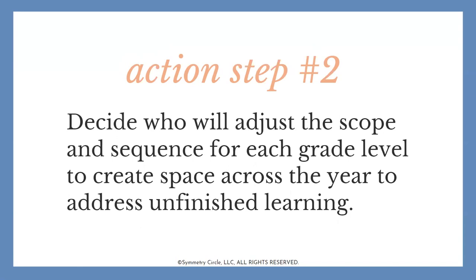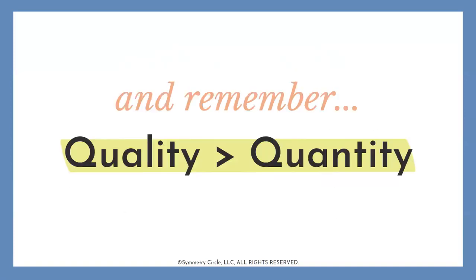Who's going to own this project? Decide who's going to adjust the scope and sequence for each grade level to create this extra space across the year so you can address unfinished learning. And if I can leave you with one thing from this training, it is the idea of quality over quantity.